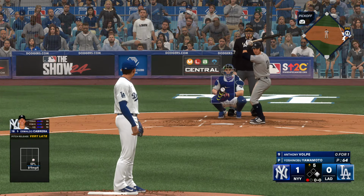Lutz at the plate with two away, swings through that one. Activity in the bullpen for the Yankees. Tim Hill, the left-handed reliever, appears to be getting loose. Hamilton warming up as well. Lined, and that's a base hit. And that means Kike Hernandez will have a chance to hit. Enrique Hernandez steps to the plate for the Dodgers.